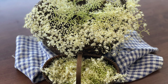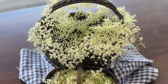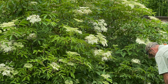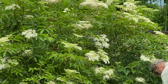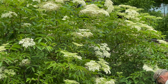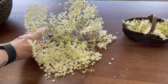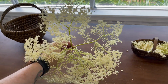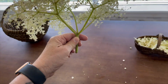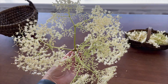Let's jump right in. We like to pick elderflowers over a 2 to 3 week period, stretched out for about 2 counties or so. We don't take too many flowers from one plant at one time. We leave flowers to produce the berries, allow the birds and bees and other insects to do their things on them. As you can see, look how large this one elderflower is. It doesn't take many to fill a basket or to create a great recipe.